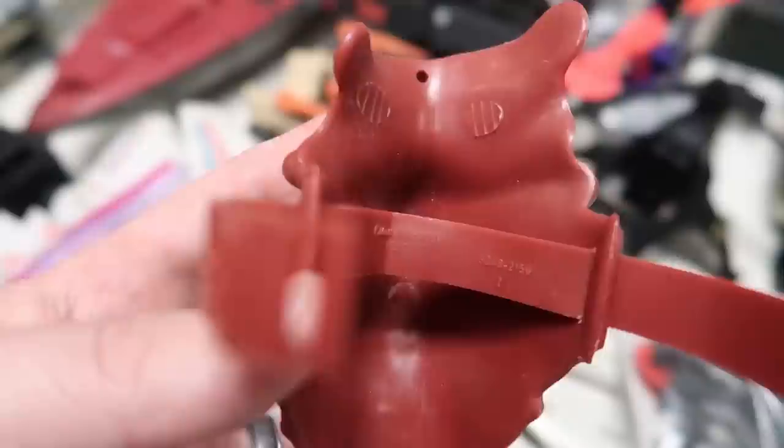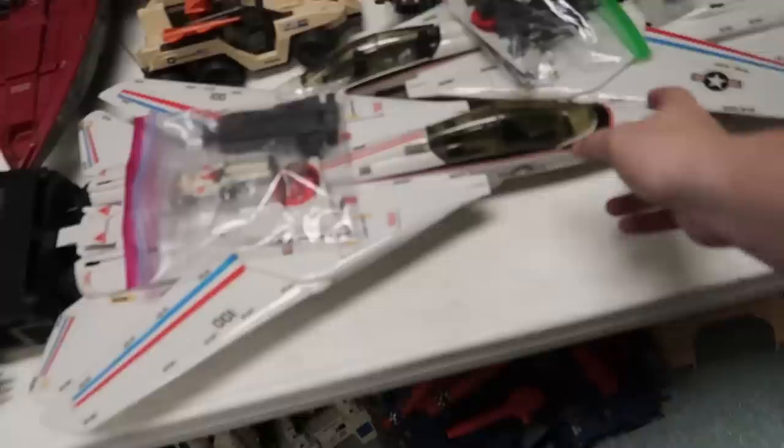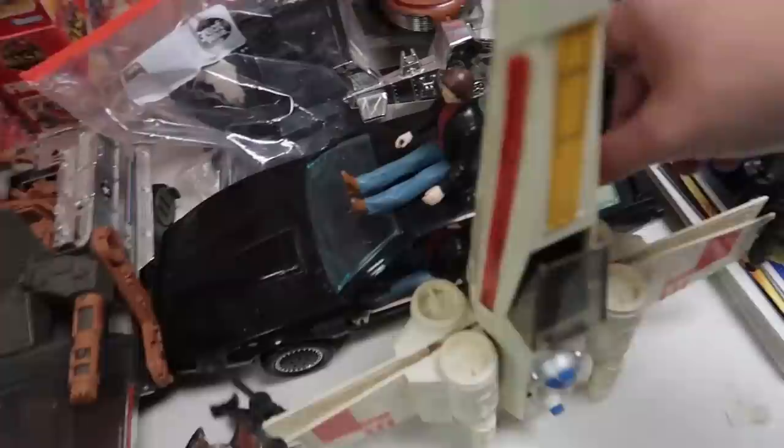So that's pretty rad. So right under all these Battle Cats, we got all these Joe vehicles here. Look at this, couple of Sky Strikers. Oh, we got an X-Wing. We got the Hoth over here. Yeah. We got this guy. I do not know what this is. We were talking about this a little bit ago too.